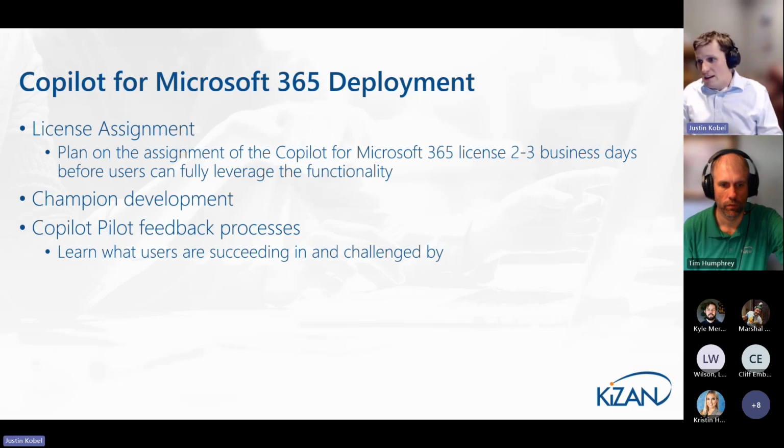Probably most important as a part of this whole deployment process is listening. What we mean is that when we first deploy Copilot, in many cases, we think we know exactly what the HR department is going to use it for.